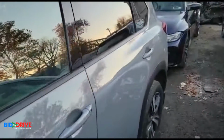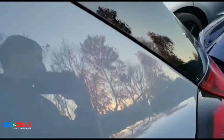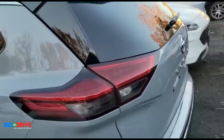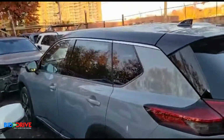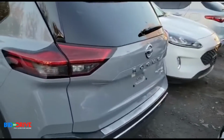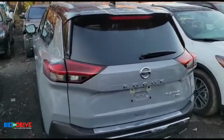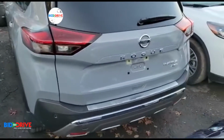Excellent car for somebody who's looking for a new vehicle and just doesn't want to spend the money. Could save 30 to 40% from buying this vehicle from us as opposed to buying one new. It is the new body style Platinum edition, which means it's a fully loaded model.